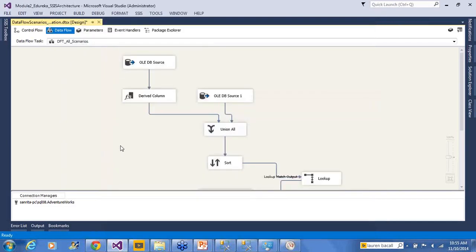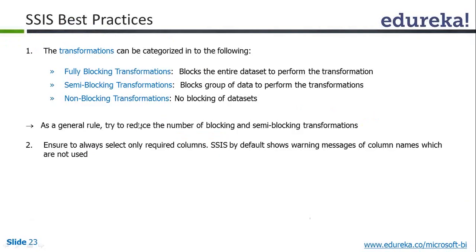So there are different types of transformations, but when you are designing a highly complex SSIS package where you are very constrained on timing, you have to decide whether you can avoid any of the fully blocking or semi-blocking ones. And the other generic rule you have is, whatever you can do in SQL, just try to do it in SQL. For example, some things you may be doing can be done in the Execute SQL Task. Just do it there, because the database engine is more powerful than the ETL engine.